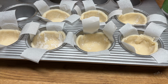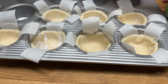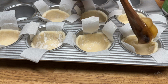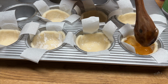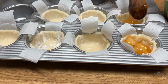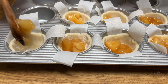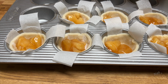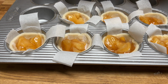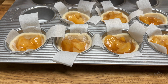Right, now I have just a small wooden spoon here, and you're going to need maybe a tablespoon type size. And you're just going to fill your unbaked pie shells. You see why it was beneficial to chop the apples up a little bit. And I just pretty much fill it to the top of the pie shell. That one's even a little above.